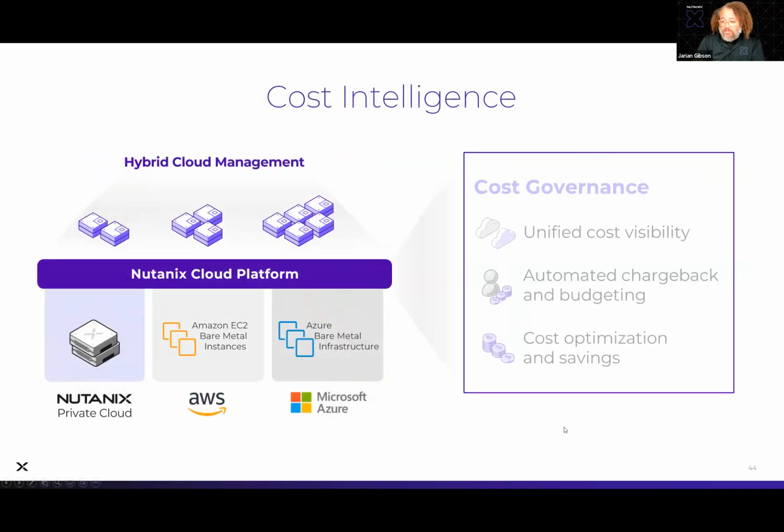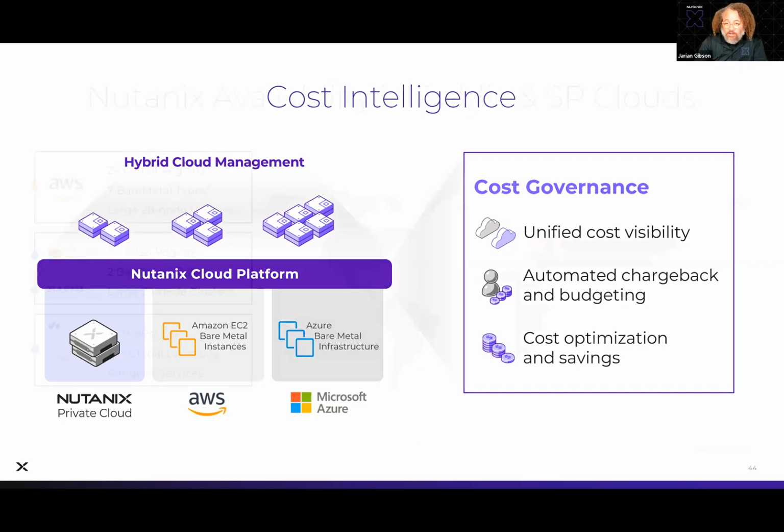And then cost intelligence, right? So this is our cost governance. If you're a Nutanix customer, this was formerly known as Beam. And so this can give you unified cost visibility, not only on your private cloud Nutanix, but also on NC2 or even cloud native as well. So you kind of get that unified cost visibility. And then you have things like chargeback and budgeting if you have certain departments that pay for their own resources. And then it also helps you with cost savings and optimizations as well.